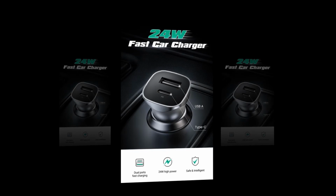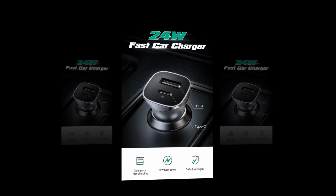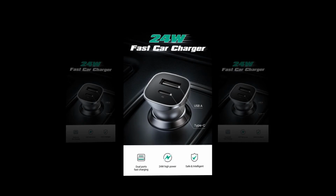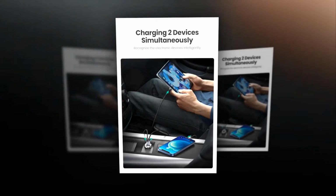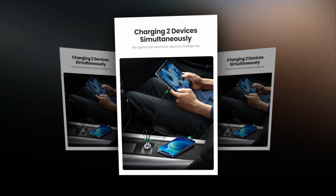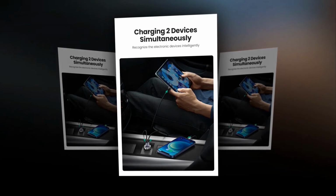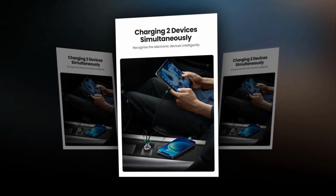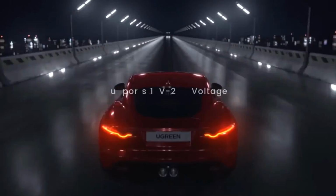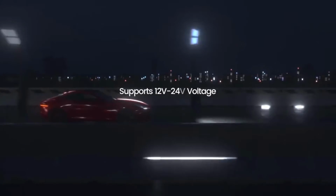It is equipped with a 20-watt power delivery USB-C charger and an 18-watt Qualcomm quick charge, for a total power of 38 watt, and this Ugreen fast car charger adapter can charge two devices at the same time. It is provided with built-in smart chips that automatically assign power to each port when two devices are charged. It does this to prevent your devices from being damaged when charging with massive power input.